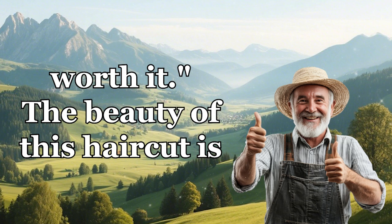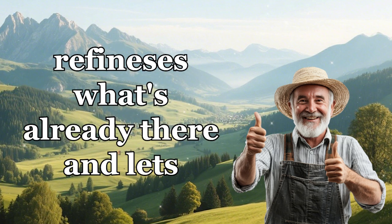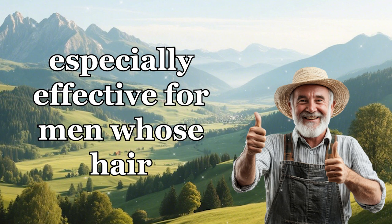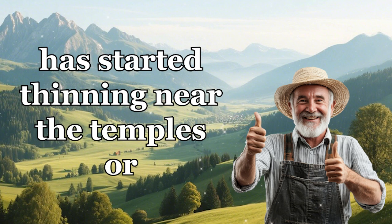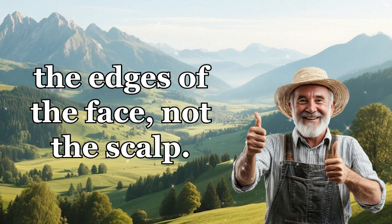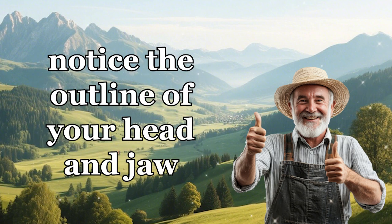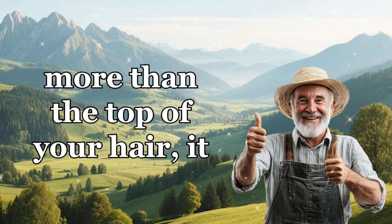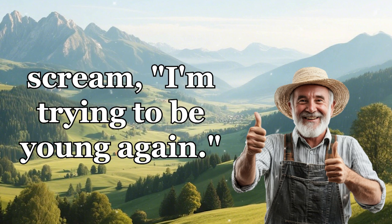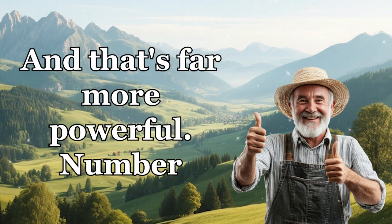The beauty of this haircut is that it doesn't try to make you look like someone you're not. It just refines what's already there and lets your natural presence shine. It's especially effective for men whose hair has started thinning near the temples or crown, because the taper draws the eye to the edges of the face, not the scalp. And here's the subtle trick: when people notice the outline of your head and jaw, more than the top of your hair, it automatically makes you look stronger and more defined. This haircut doesn't scream, "I'm trying to be young again." It quietly says, "I've still got it," and that's far more powerful.